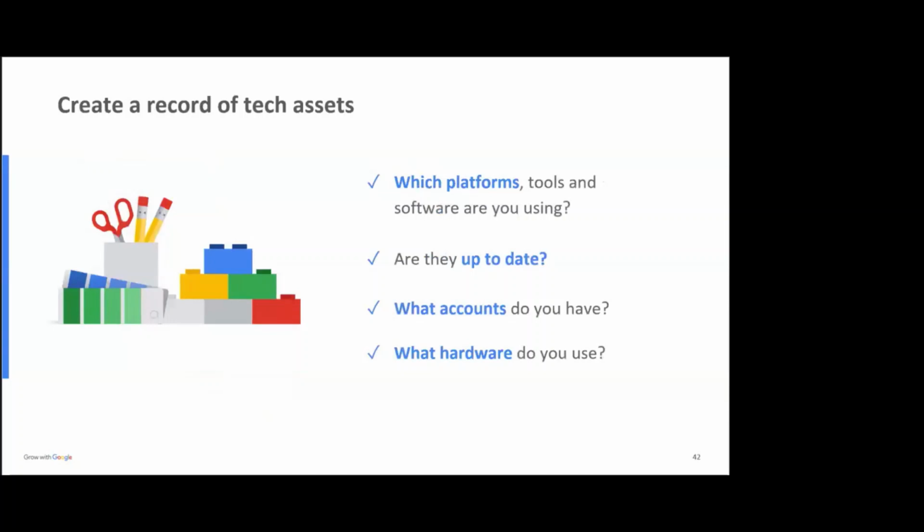And it's good to have a record of all the technical assets that you're currently using. What platforms, tools, and software are you using? What accounts, like social media, do you have? Again, don't forget to include suppliers and customers as well as your employees. It doesn't hurt to even have a physical copy of all your email addresses and passwords. I know people have physical copies of all their email addresses and their passwords because they need an offline version of that stuff.